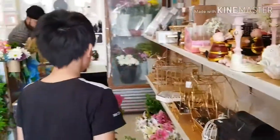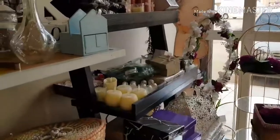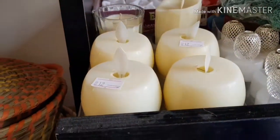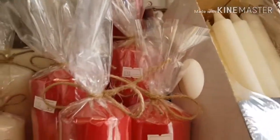Wow. Okay. It's so nice here. Shout out muna. Candles. Perfume candles. Oh, it's perfume candles. And some gift boxes here. Candles. That's vanilla? How about here?